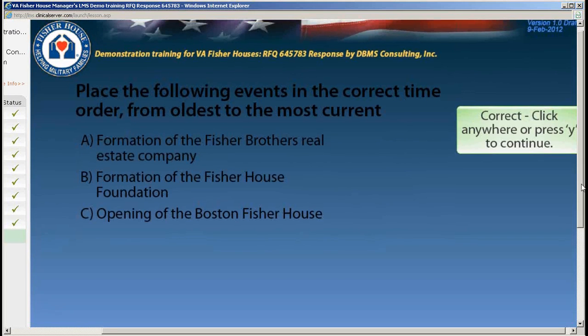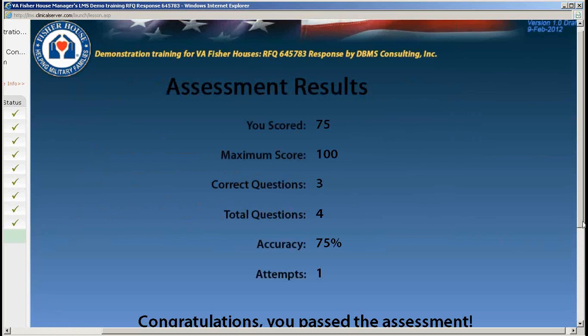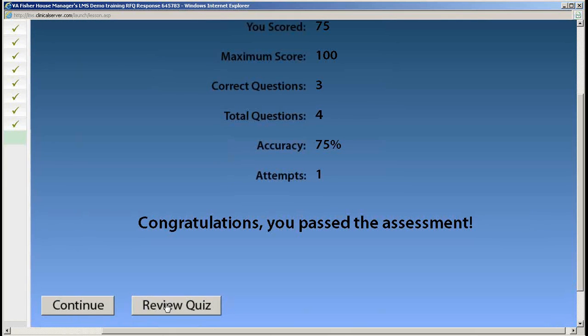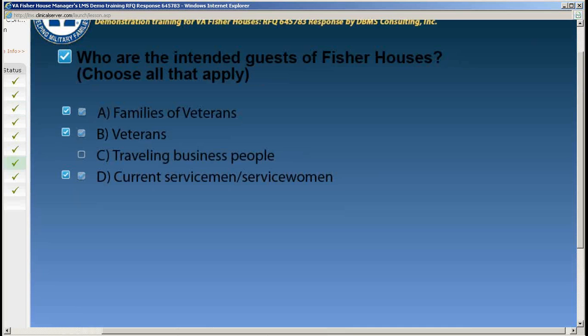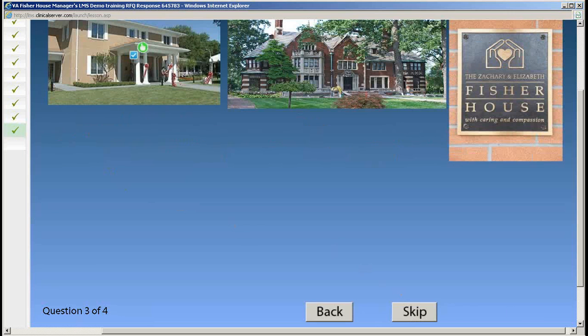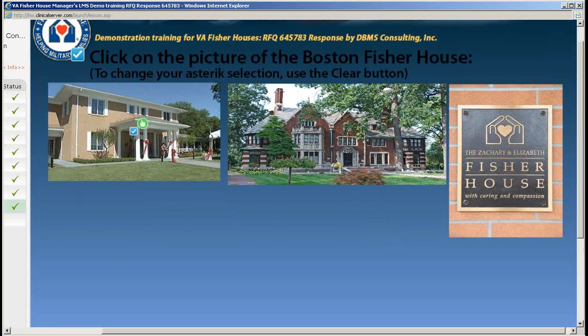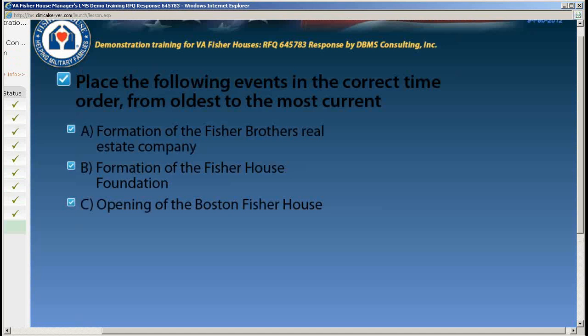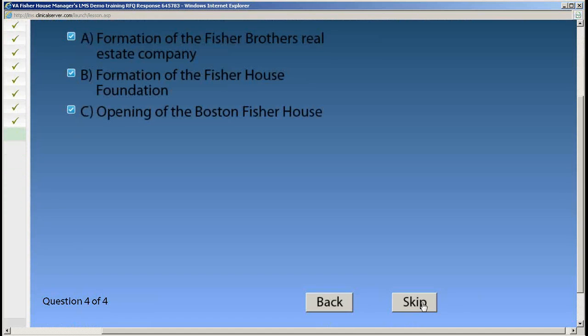Correct. Click anywhere or press Y to continue. Who are the intended guests of Fisher houses? Match the items in column 1 with the correct person in column 2. Note, the order of items in column 1 on this narration may not match the order of items in column 1. Click on the picture of the Boston Fisher House. Note, to change your asterisk selection, use the clear button. Place the following events in the correct time order from oldest to the most current.